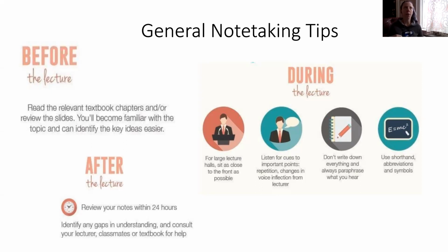It's going to allow you to be more active and engaged and alert during the class period lecture. And it's going to tell your teacher, hey, I'm interested in this material. I want to do well in class. And teachers always like that. And since teachers are the ones who are grading you, we always want to make sure they know that we care about being successful. Okay.